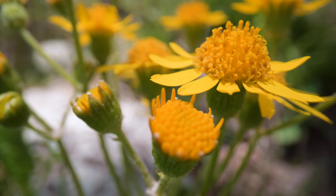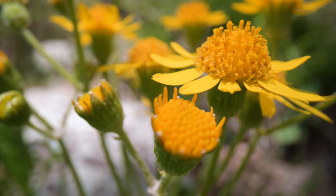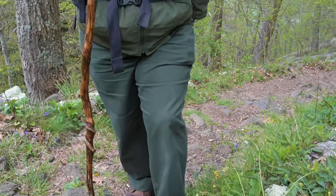Lovely flowers. And golden ragwort has a cousin called the heart-leaved, round-leaved ragwort. They have a more sunny yellow color to them, and a little bit different leaf at the base. But golden ragwort, look for them, brightening up any trail right now in the higher elevations in Shenandoah.